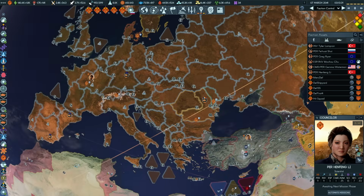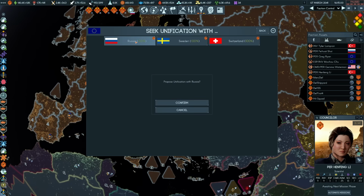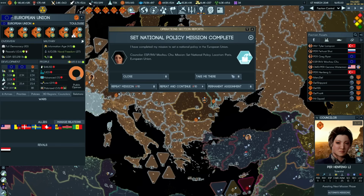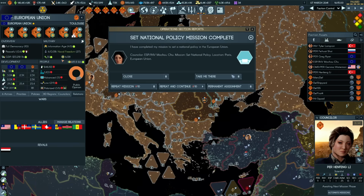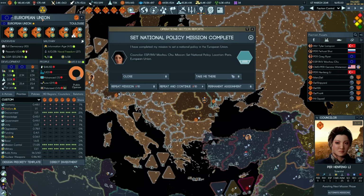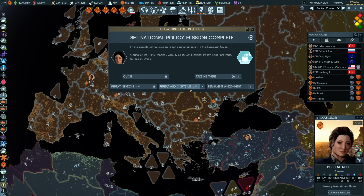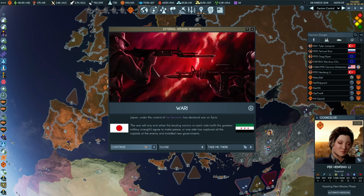We'll do a repeat and continue, because we clearly have more, but we've got a second mission complete. So you're going to unify with Russia, so that we don't have to worry about anyone taking those control points away from us anymore, and we don't have to worry about the fact that Russia was just a mess. We might have taken a slight hit in some of these categories of unification, but the European Union is now so big that incorporating the sliver of Russia that was left wouldn't have affected our stats. We'll repeat and continue, just a little bit more.